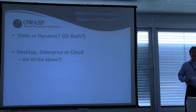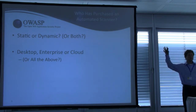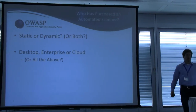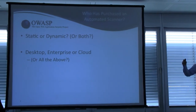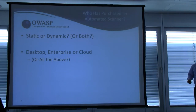So I'm curious, of the people here, how many of you in your organizations have purchased some sort of a scanner? Excellent. How many static scanners, code scanners? Excellent. Dynamic scanners? Excellent. Both? Excellent. Desktop-based scanners? The server-based enterprise options, any folks? Some people using the cloud to do your scanning? Excellent. Good. It's pretty good coverage.